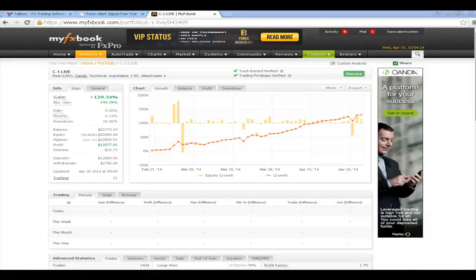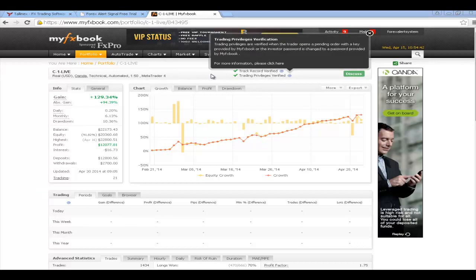Every so often I'll take on a challenge where I'll take a very small account and we'll trade it up to a certain amount, and then when that amount is reached, we'll go back and look at the trading details. What you're looking at is a trading history. We use a third-party site to verify the actual trading results.